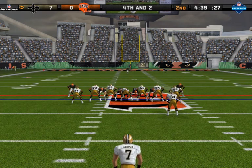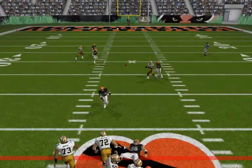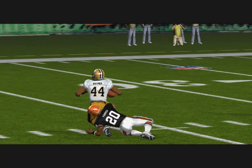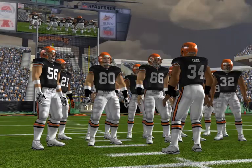So they line up to punt after going 3-and-out. It's a fake. Watch how they get it done when the pressure's on. It's fourth down. They just call a great play, and he puts the ball right where it needs to be to pick up that first down.